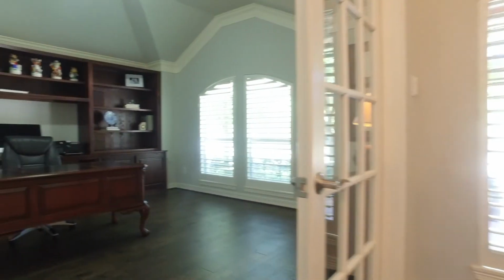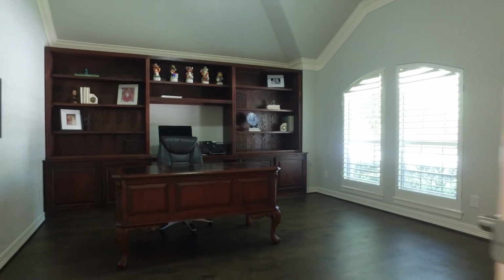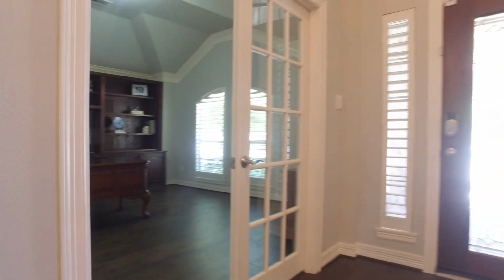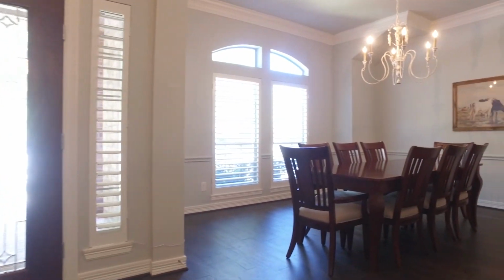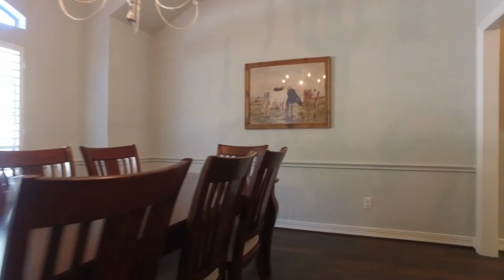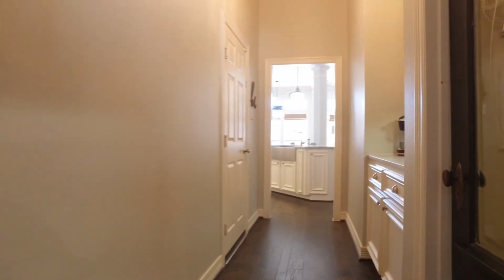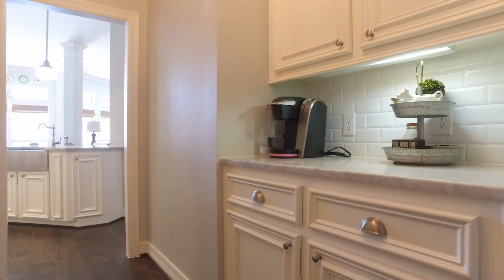Welcome to your next home. Work from home in a gorgeous home office with double French doors and tall ceilings and crown molding, wood floors. Another formal across the way, a dining room that will host all of your favorite dinner parties, memories yet to be made. Connecting to the kitchen, entertaining has never been so easy with a beautiful butler's pantry and undermount lighting.